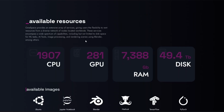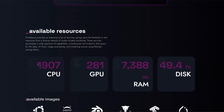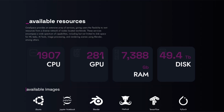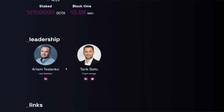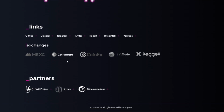So this is what they look like in terms of available resources. I don't know if this is actually contributing to hash rate on the network. It doesn't seem like it because it's an Ethash coin, so it's normally mined by ASIC miners. I think this is people that are renting them out to be used. So you have 203 nodes staked OctaSpace. We'll get a little bit into how that is staked, and a block time of around 14 seconds. Obviously on the Ethereum hash, I think it works out the same in terms of the block times.